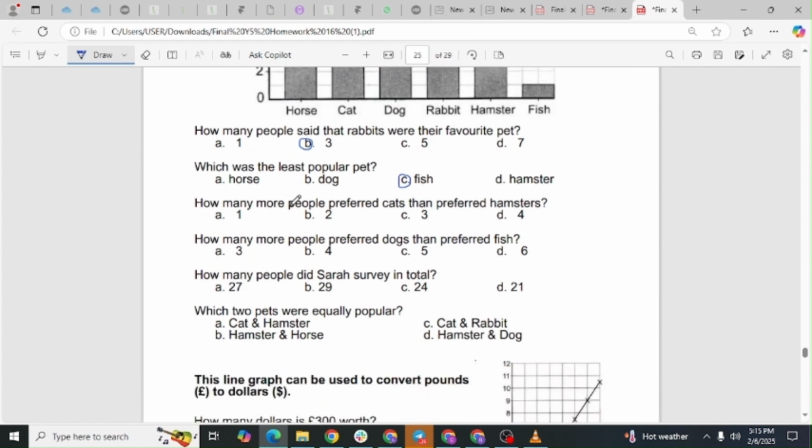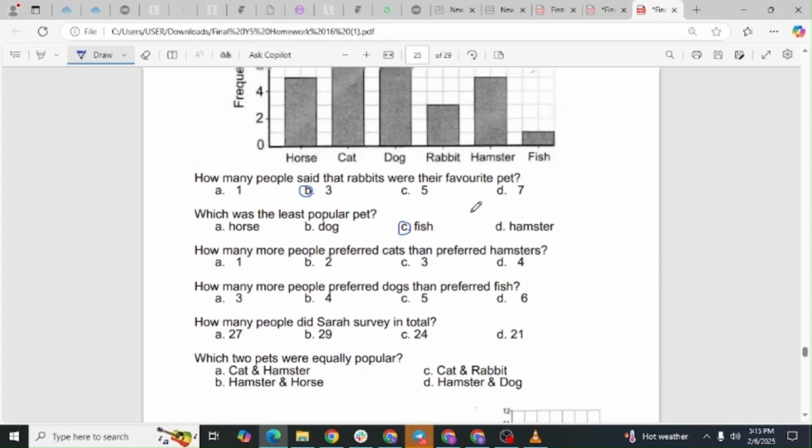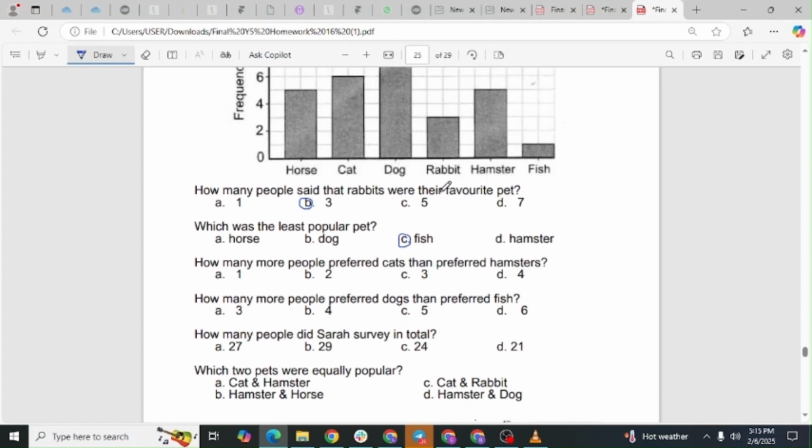Question 3. How many more people preferred cats than preferred hamsters? The number of votes for cats is 6. The number of votes for hamsters is 5. The difference between them is 6 minus 5, which equals 1. Therefore, the correct answer is choice A.